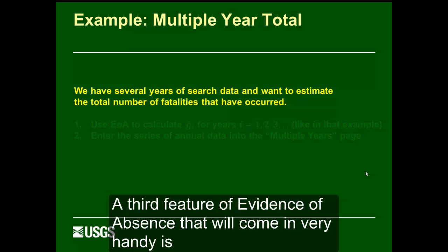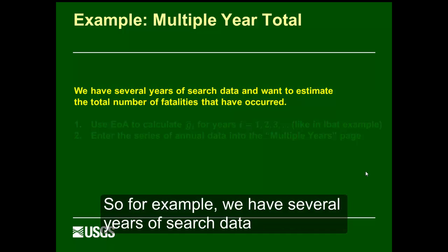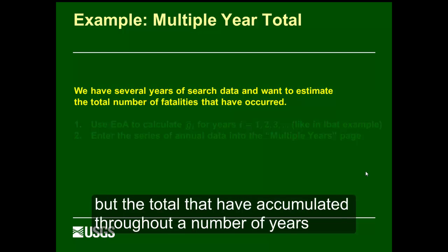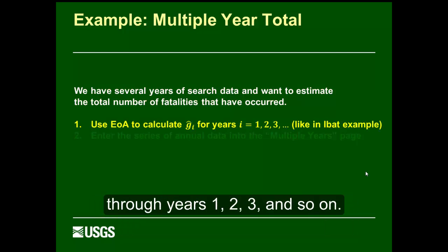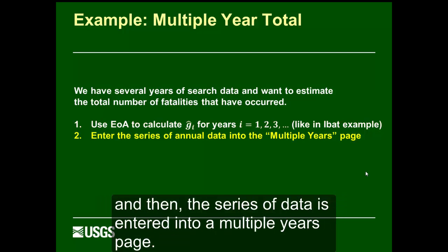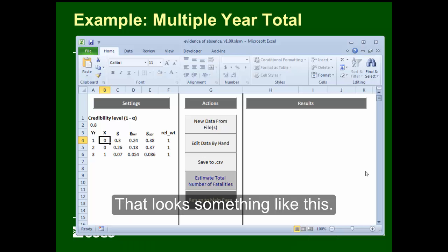A third feature of evidence of absence that will come in very handy is estimation of a multiple year total. So for example, we have several years of search data and we want to estimate not the total in any particular year, but the total that have accumulated throughout a number of years, through years 1, 2, 3, and so on. The software is used to calculate the detection probability for each of the years, and then the series of data is entered into a multiple years page. They'll look something like this.